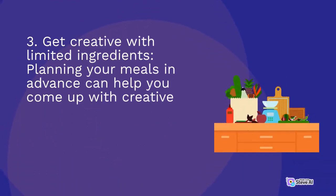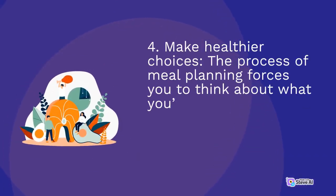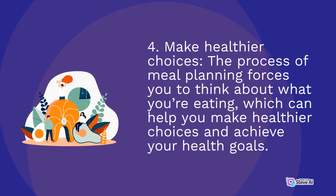3. Get creative with limited ingredients. Planning your meals in advance can help you come up with creative, tasty, and nutritious dishes without having to rely on costly or hard-to-find ingredients. 4. Make healthier choices. The process of meal planning forces you to think about what you're eating, which can help you make healthier choices and achieve your health goals.